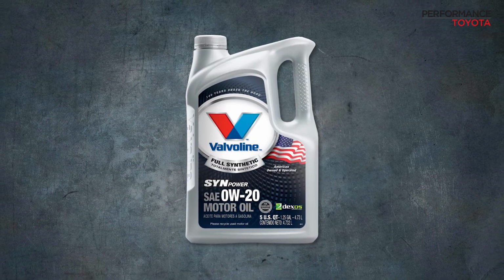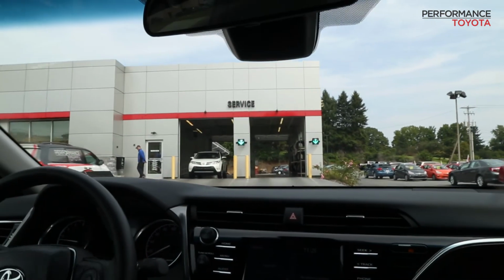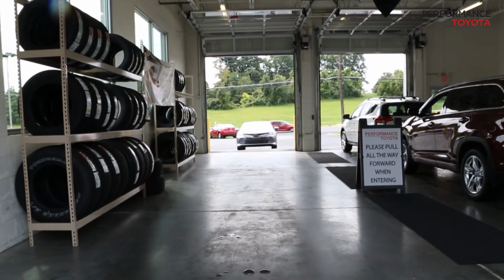For the customers that have vehicles that are 2011 and below, most of those vehicles will have conventional oil or synthetic blend. At that time, you do have an oil change every 5,000 miles, so it is definitely important to get in here at that 5,000 mile marker.